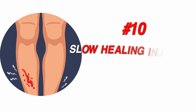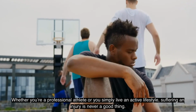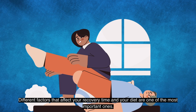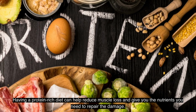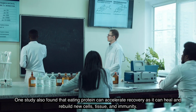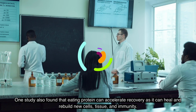Number 10. Slow healing injuries. Whether you're a professional athlete or you simply live an active lifestyle, suffering an injury is never a good thing. Different factors affect your recovery time, and your diet is one of the most important ones. Having a protein-rich diet can help reduce muscle loss and give you the nutrients you need to repair the damage. One study also found that eating protein can accelerate recovery as it can heal and rebuild new cells, tissue, and immunity.